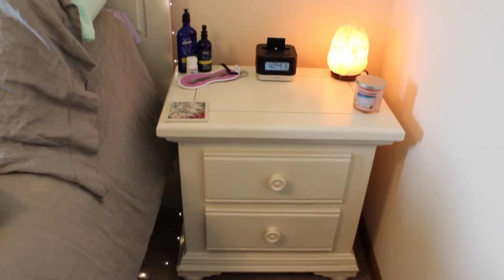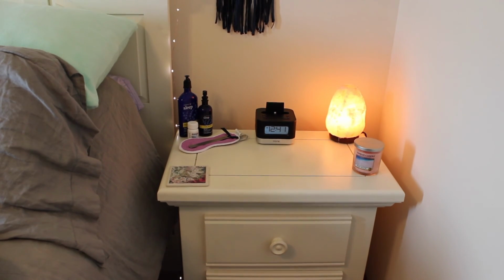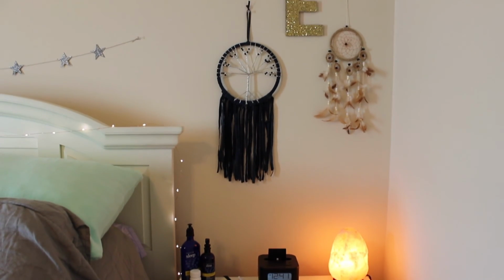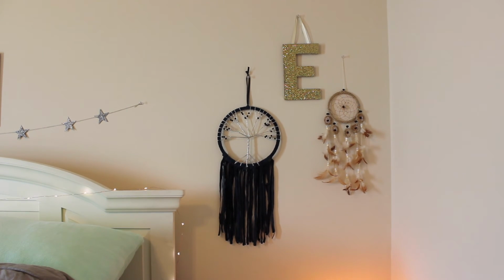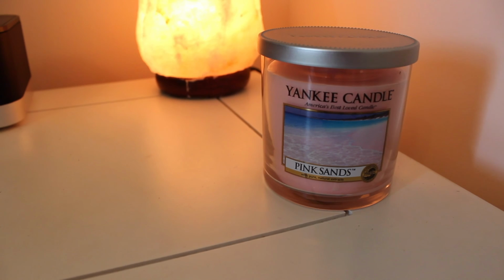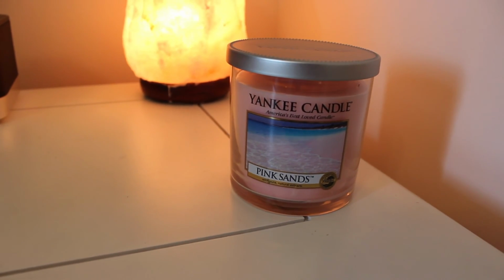Moving to the right of my bed, I have a little nightstand that I got in a set when I was at my parents' house. And above here are a few dream catchers and a gold E that I DIY'd. On top of my nightstand, I have a pink Sans candle, and this is honestly one of the best candles you can burn for your room. It burns really, really warm.